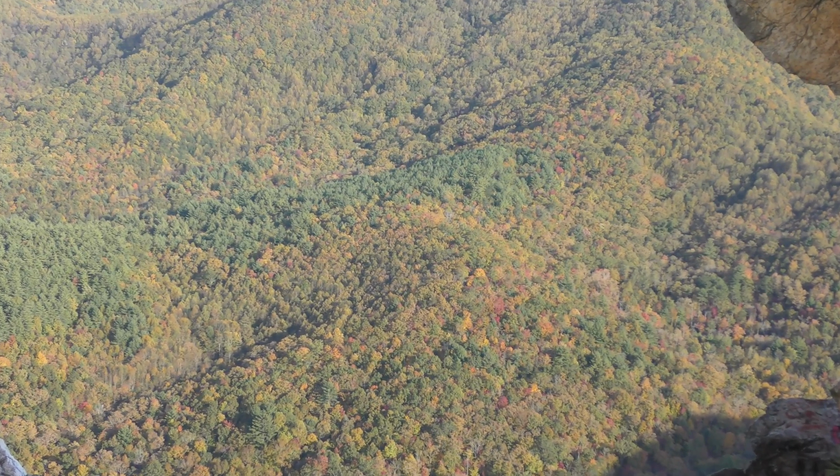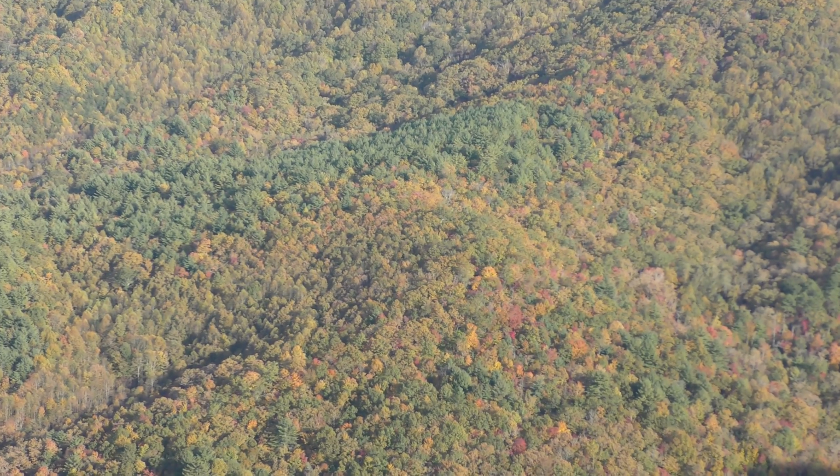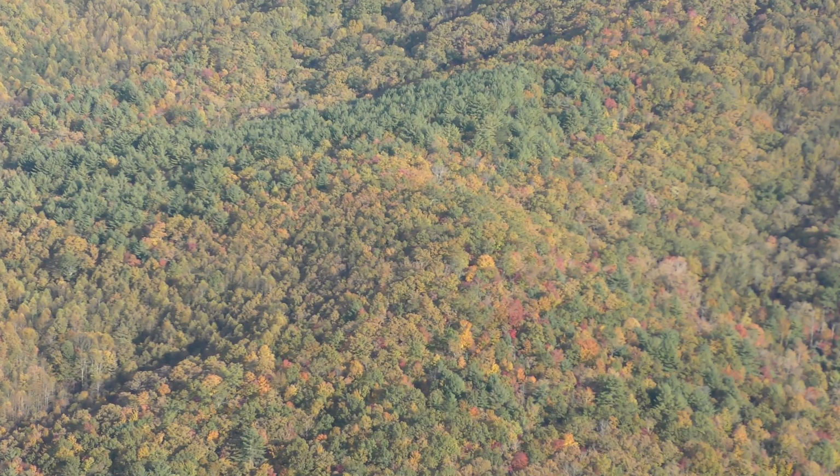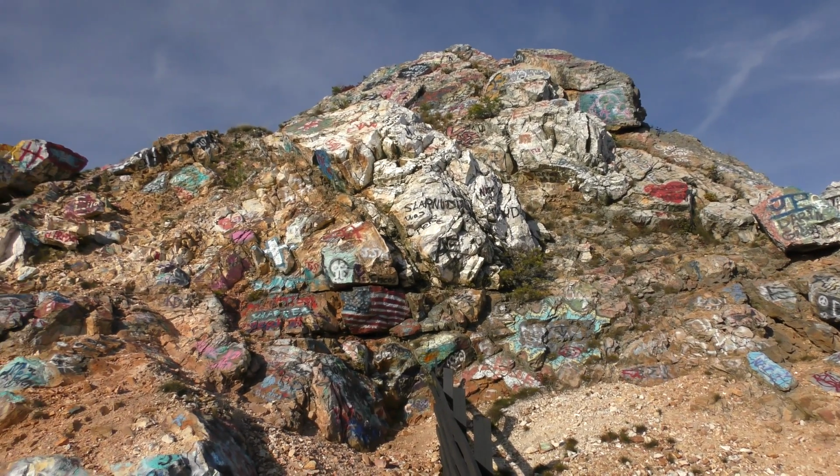The internet is full of cautions relating to the steepness and narrowness of this road. Passing oncoming traffic can be a challenge in a car, let alone an actual truck camper, but we were up for the challenge.